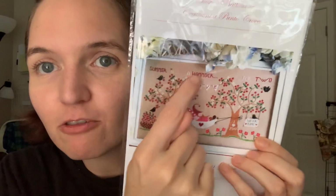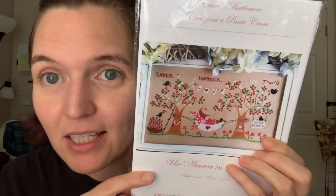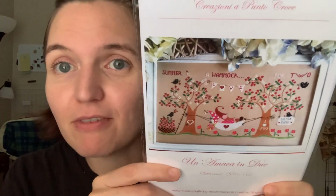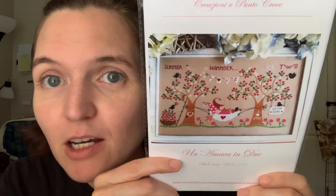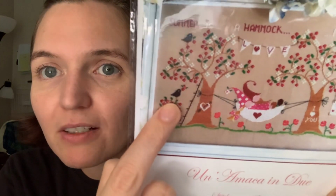And they've got a little love banner. These trees, I mean, I don't have anything, absolutely nothing that is Valentine's Day related. So this will be really fun to stitch and to hang up in my house around Valentine's Day. In fact, it is so cute. Sorry for the glare there. It is so cute that it just may stay up year round. I mean, look at this little bird. This little bird right here. These little berries. I love them. I love gnomes. I love all kinds of things.